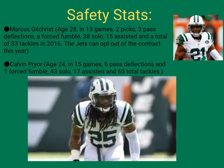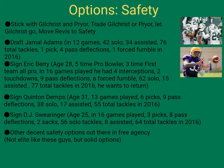So, yeah. Now, moving to options at safety, there are so many options the Jets can do with the current situation. They can stick with Gilchrist and Pryor and hope it works out, although that is kind of a risky option because they didn't really work out that well last year. They could trade one of those two, probably Gilchrist, because Pryor is younger, and I'm sure a team would love to have the contract situation with Gilchrist.